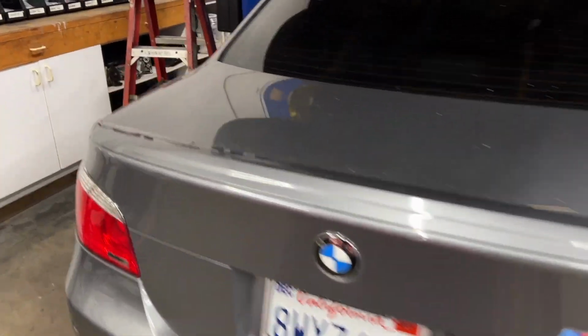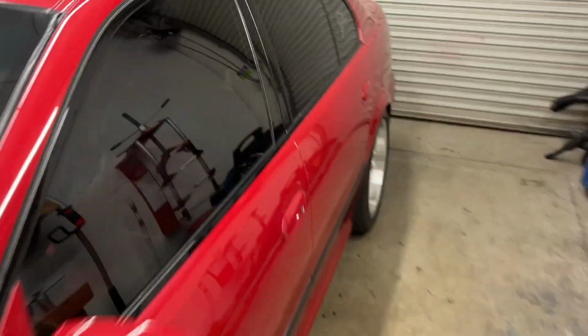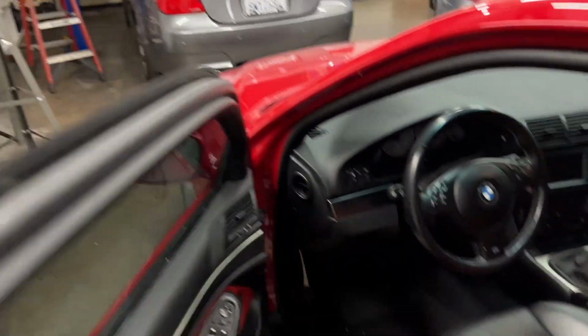And I haven't popped the hood yet. We can do that. This guy, we did a diff fluid flush, rebedded the LSD clutches. That got rid of the groan, waiting on him to potentially approve other work.